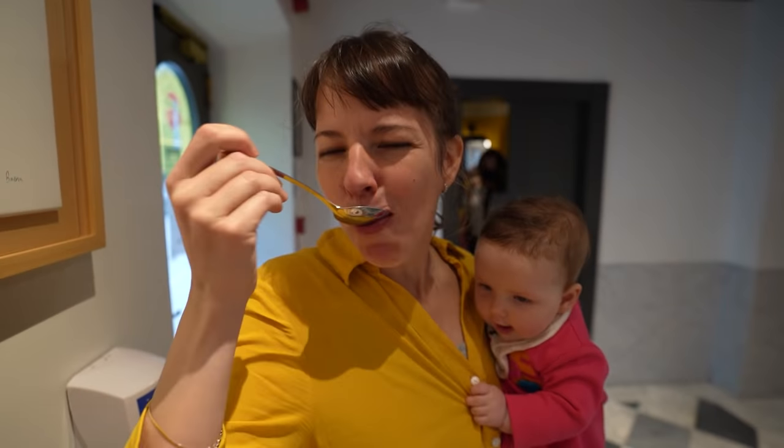Delicious, tender, perfectly raw. I'm getting destabilized by Yoly. Ajo blanco, which is like ground almonds and garlic to create this white paste. Olive oil, extra virgin olive oil. This is really yummy. Oh, that's good. Yes. It becomes better and better with every bite.